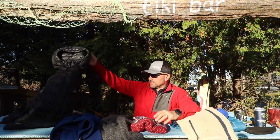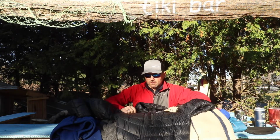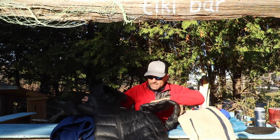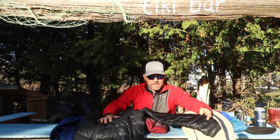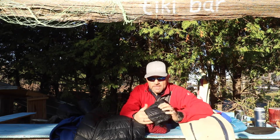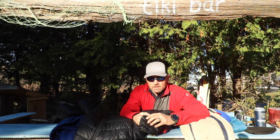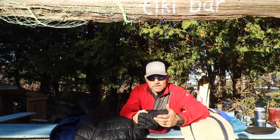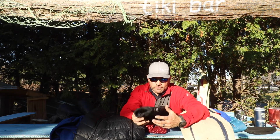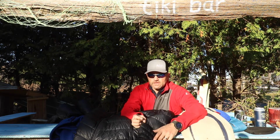So I've got, this is a mid-weight goose down filled jacket with a hood. Now, the thing about this is, because the outer is a synthetic material, a tight woven nylon, it blocks the wind. So that is helping keep the heat trapped inside. And of course, that's what the feathers do. It's all about the thickness and the loft, okay?